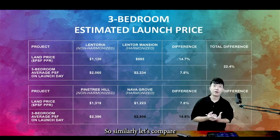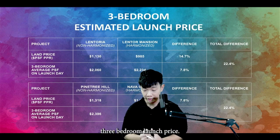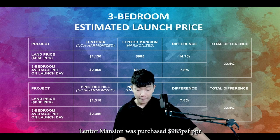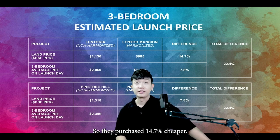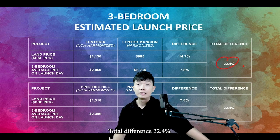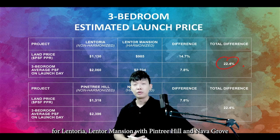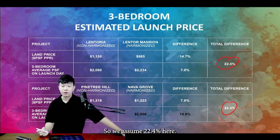So similarly, let's compare between Lentoria and Lentor Mansion to find out what is the potential 3-bedroom launch price. As I mentioned earlier, Lentor Mansion land was purchased at 985 compared to 1130 in Lentoria, so it was purchased 14.7% cheaper. Yet Lentor Mansion 3-bedroom average launch price is 2002, Lentoria 2060 PSF. Total difference 22.4%. Assuming the gap is the same for Lentor Mansion with Pinetree Hill and Nava Grove, since both are a harmonized and a non-harmonized project, we assume 22.4% here.